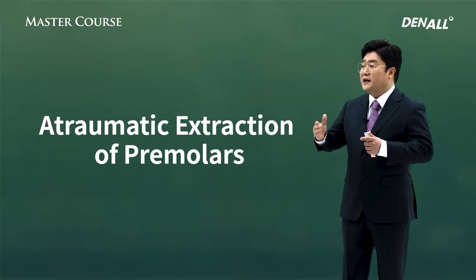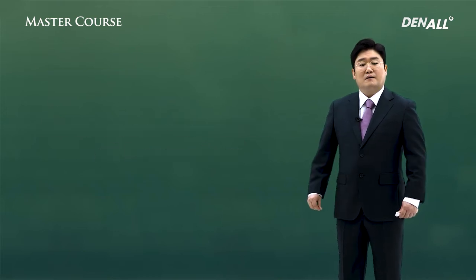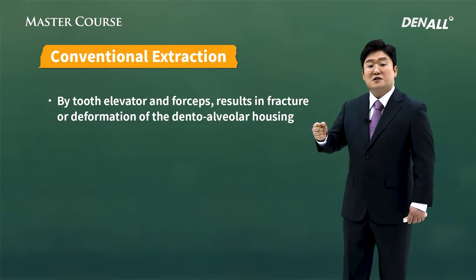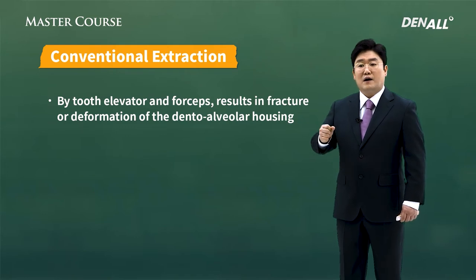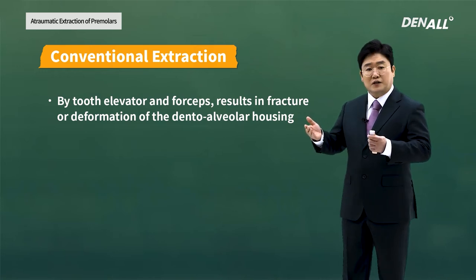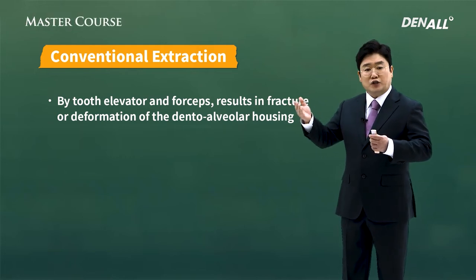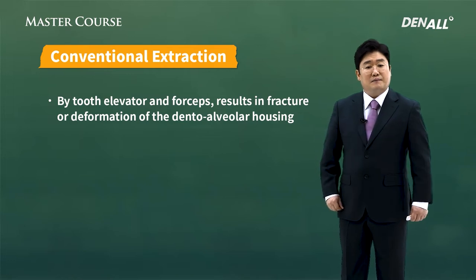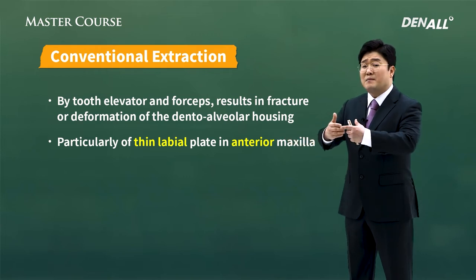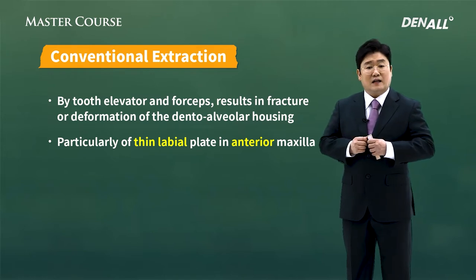Before I talk about atraumatic extraction, I'd like to talk about the existing method. Let's take a look. Tooth extraction was done by tooth elevator or forceps. You shake it and pull it out. If you shake or pull it out, as written, it can cause fracture or deformation of the dental alveolar housing, particularly in the upper region, the aesthetic region, the thin labial plate. If you do it the conventional method, it'll disappear due to damage.